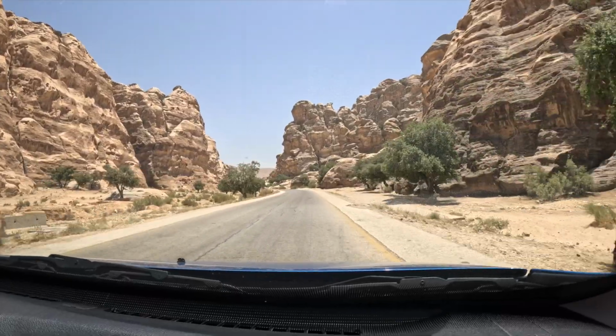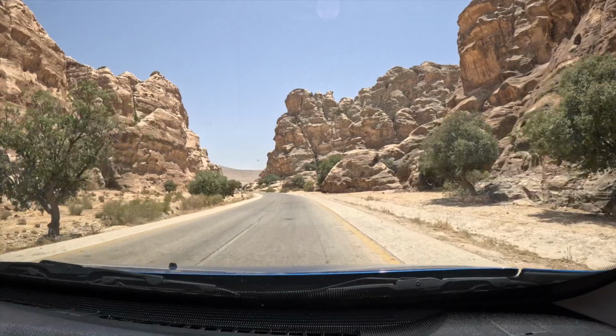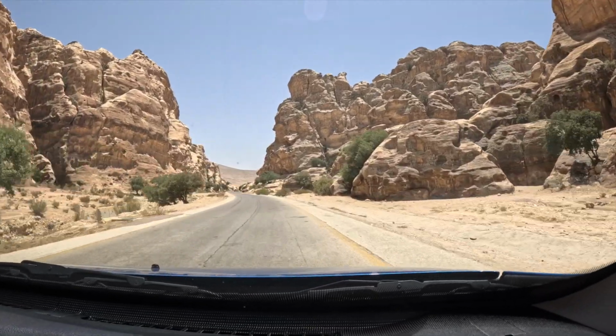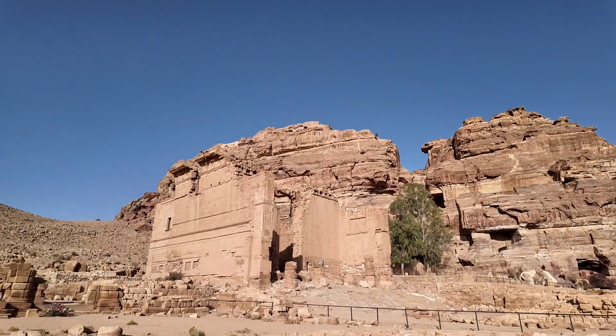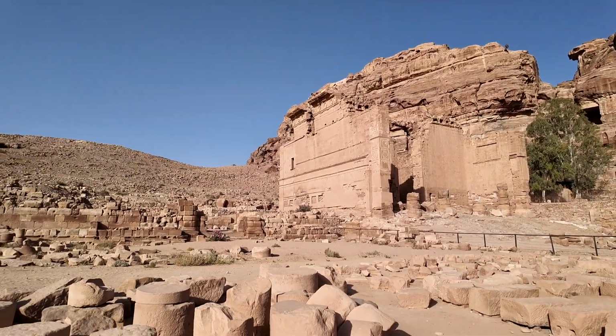We arrived to Wadi Musa in the early afternoon, spent 2 nights, and didn't depart until noon the 3rd day. So we were able to spread out our visit a bit and go into Petra 3 times, twice for 3 hours and once for 6.